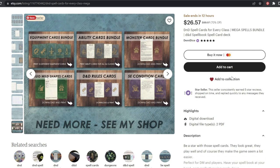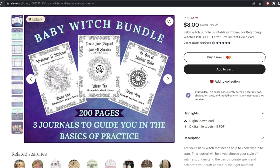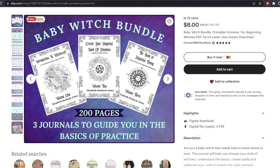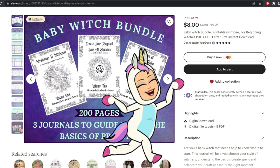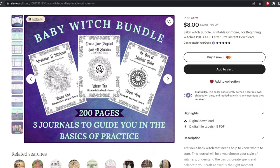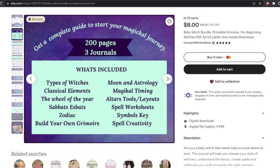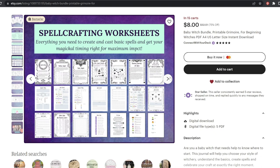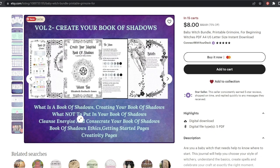That brings me to the next product on my list, which is this Baby Witch Bundle printable grimoire. And it did crack me up a little bit that both of these first listings were really based in the fantasy realm, with the fairies and the elves and the Wicca, the witchcraft, all that good stuff. Kind of got started with a little bit of a theme here. But this is pretty cool. It looks like a printable journal based on people learning how to be a witch or maybe people learning how to practice Wicca. It comes with a whole bunch of different things. And it is a bestseller.